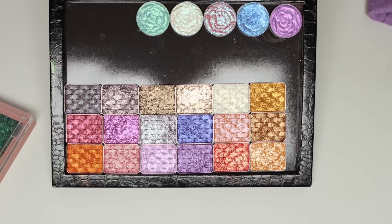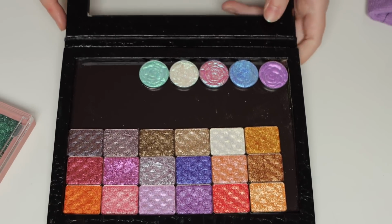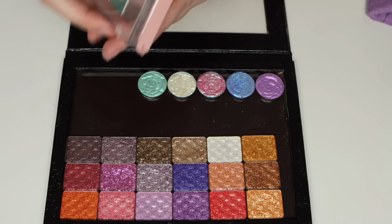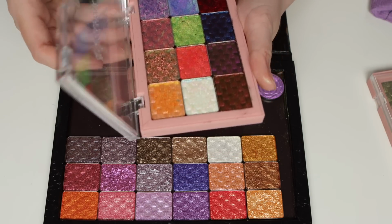These are from Sugar Drizzle Polish. And I did decide to put them in an empty palette versus keeping them in the compact because I just find myself not reaching for my compact stuff. So I have a pretty recent dedicated video on these. I don't think I'm going to be really swatching anything.